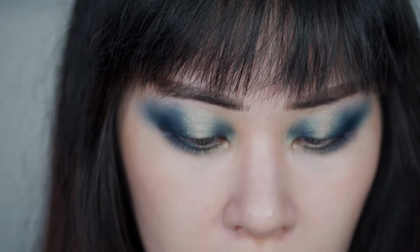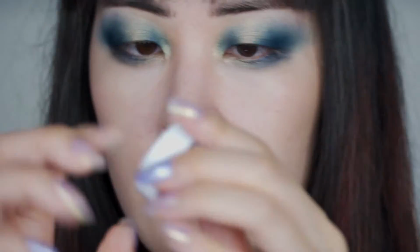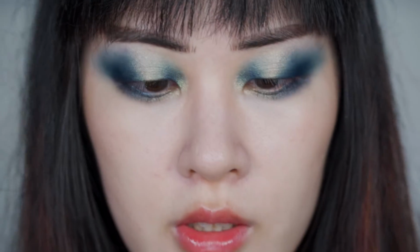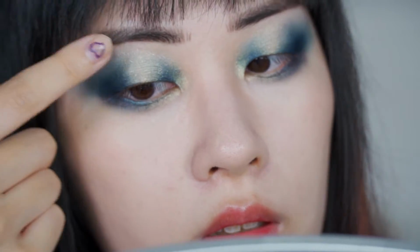Okay, so all that's left really is for me to maybe use some kind of sparkly topper. I'm going to use the Phytosurgence shade in Orchid Overload, and you can just dig your finger in, pick up a little bit, and press this right on top of the entire look.